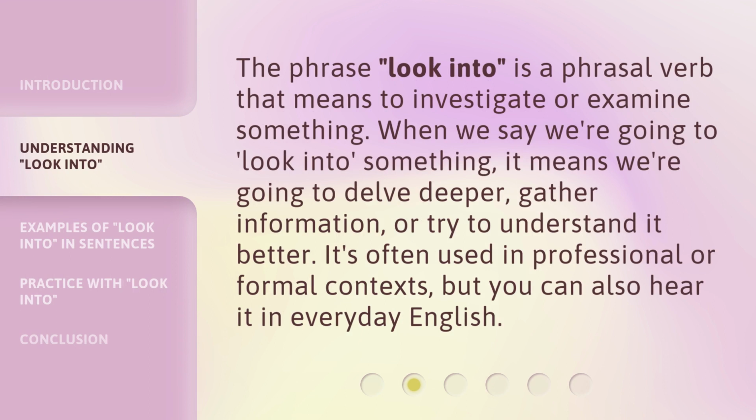The phrase, look into, is a phrasal verb that means to investigate or examine something. When we say we're going to look into something, it means we're going to delve deeper, gather information, or try to understand it better. It's often used in professional or formal contexts, but you can also hear it in everyday English.